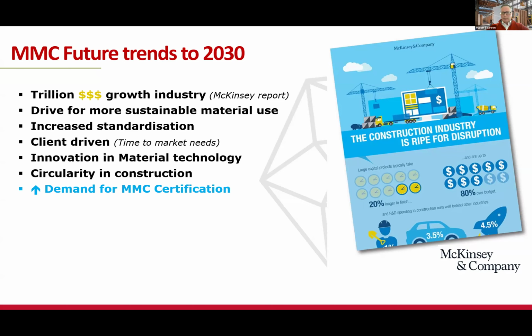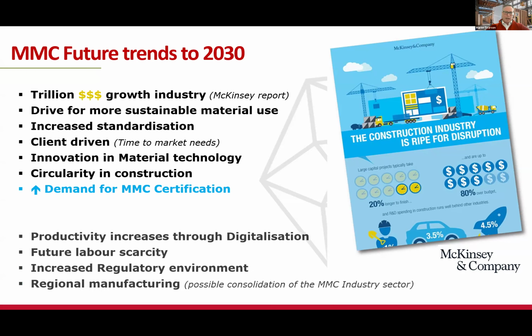What McKinsey said was this industry is ripe for disruption. So it's a $1 trillion growth industry, and we can see that year on year there's more demand for Agreement certification, more demand for sustainable materials, bio-based materials, and there's a lot of innovation in this sector and there's circularity. And we also see that to drive the productivity increases, it's going to have to come through digitalization, that increase in innovation, that BIM, 3D modeling, and that's where it is.